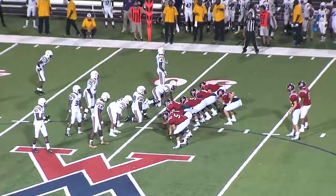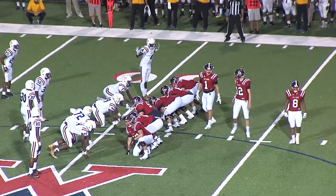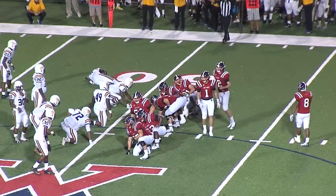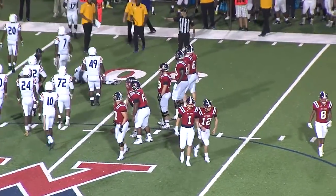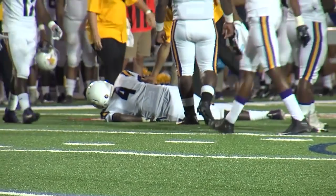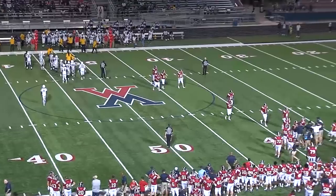3rd and 5 for the Rebels. Common in the shotgun, twin wide receivers to the near side. He'll look to the sideline, going to change the play. Almost an offsides against Wossman, but they're able to hold up, and the player will go down over there. He tried to hold himself from jumping offsides, and it looks like he'll have a cramp. Injury on the field. We'll take a 30-second break.